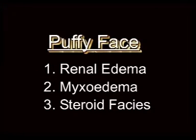Now we will look at the face. A puffy face should make you think of three common conditions: renal edema, myxedema, and steroid faces.